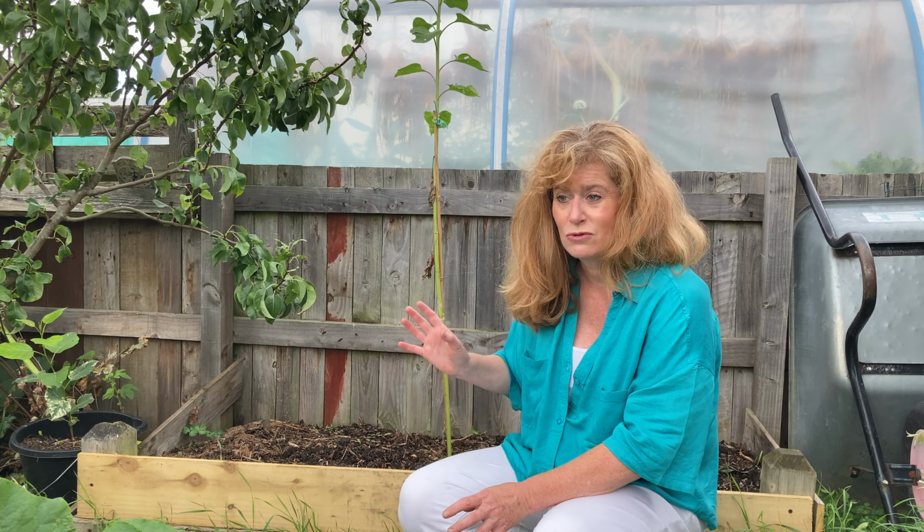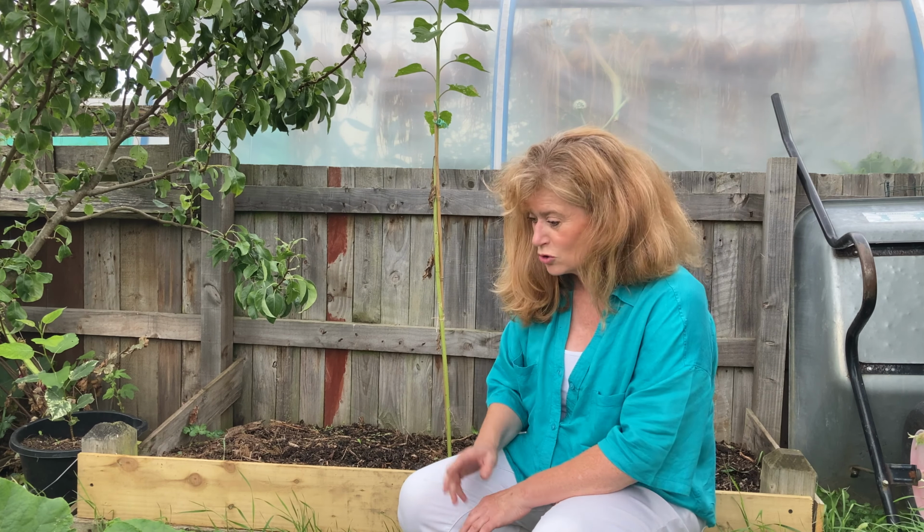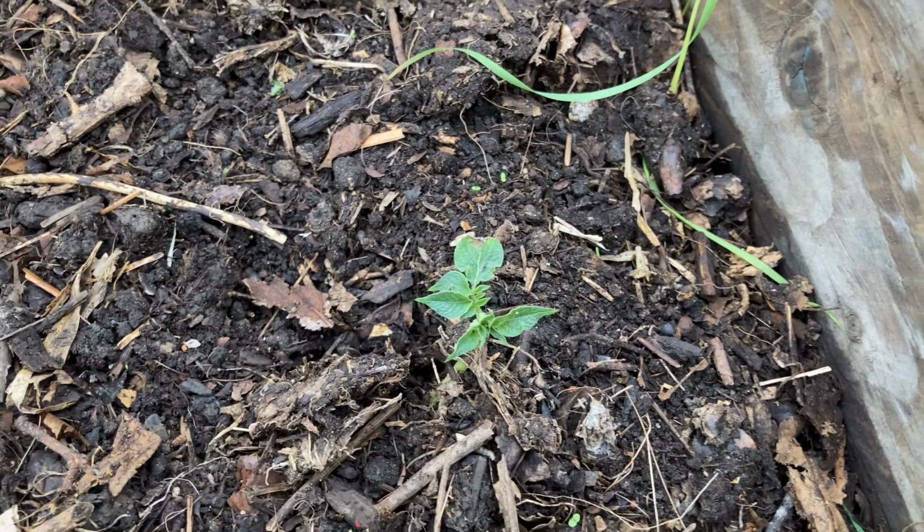And I suppose when it gets closer to the time, I'll keep an eye on the weather, and if it looks like it's going to get too cold, I could always quickly come up and just cover them with something to protect them. So I have got a little sprout coming up. I'll show you. There you go. It seems like the wrong time of year, but it's my first little potato sprout for my second crop of potatoes.